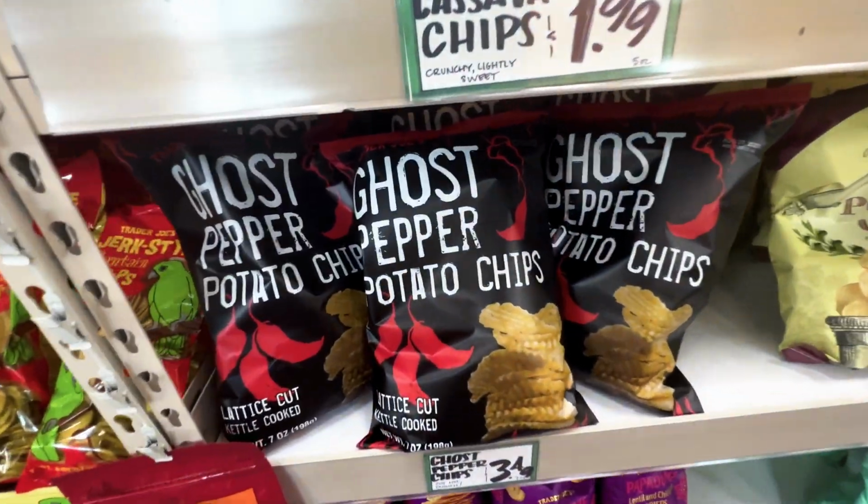It's snack time! Alright, today we have some snacks from Trader Joe's. First we got the ghost pepper potato chips. Oh yeah. If spicy flavors bring you joy more than any game or toy, then try these chips, blah blah blah blah blah. Alright, cool.